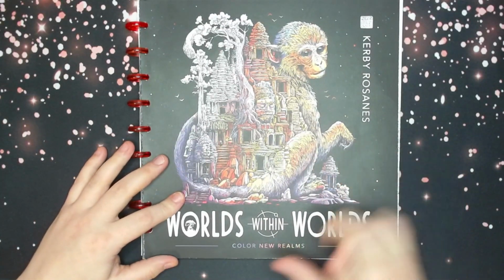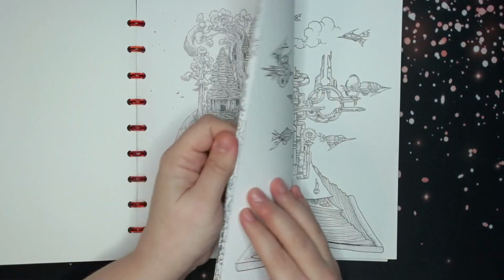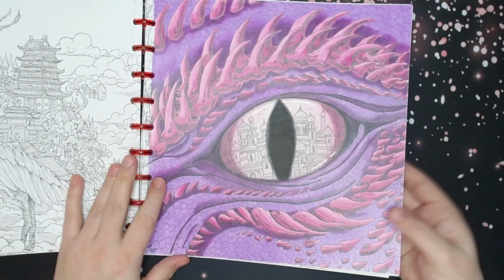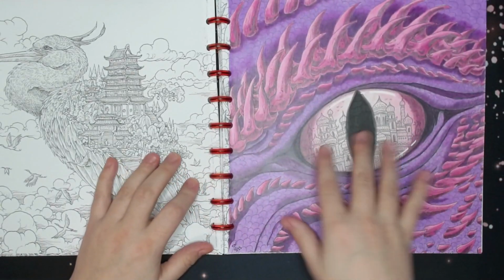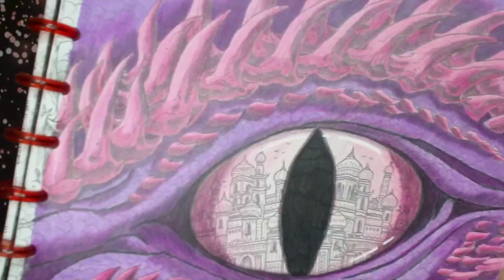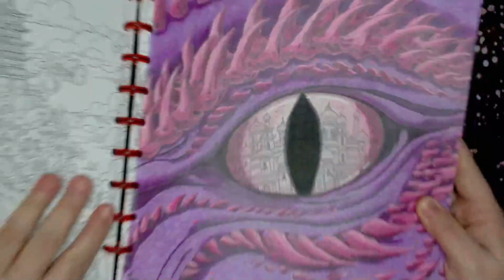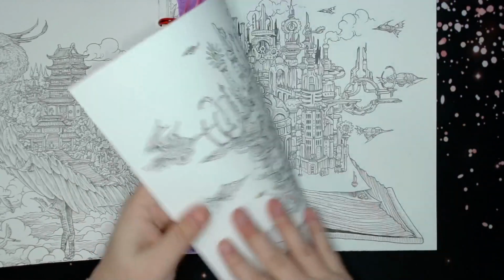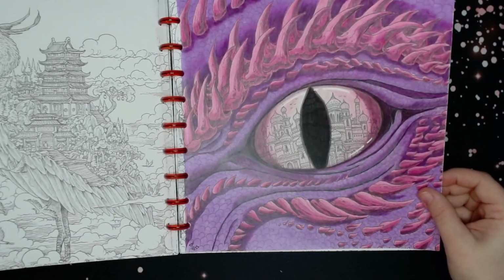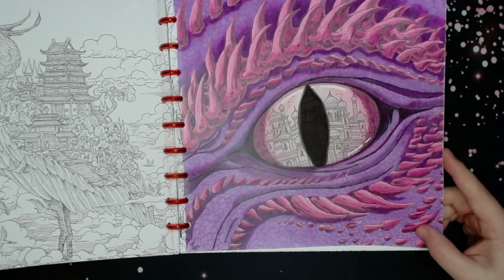So my next Kirby book is Worlds Within Worlds. And I do have something colored in here, I believe. I should have probably marked these. Yes, this is an early page. And I'm actually going to have to go back because when I colored this, the book was still bound and I couldn't get into the binding. So there's like a quarter of an inch of the picture that I did not color. But this was done about a year ago, I think. I colored this very early on. And it's okay. I'm curious to see what I would do now, though.